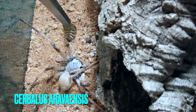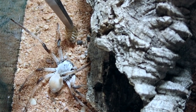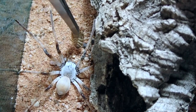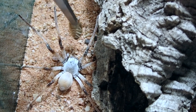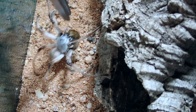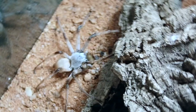And this is the Cerbalus Huntsman, Cerbalus aravaensis. I never see her. Actually, for a moment, I thought she was dead, because I saw her there all curled up, and she's usually hiding in her cork bark. Oh, look at that. She's like a little pit bull. She seriously has a strong bite. I can really feel it.